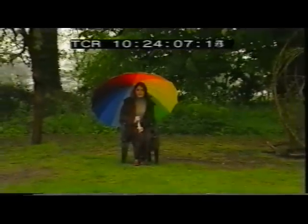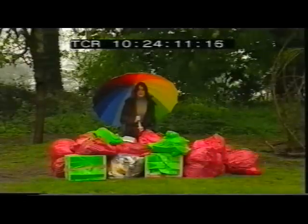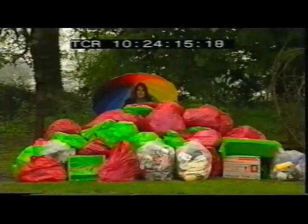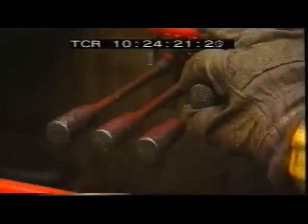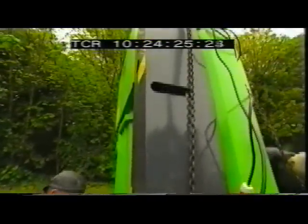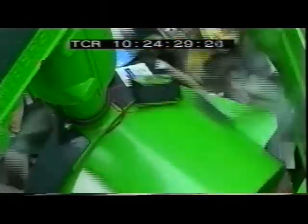Kelsa's clear-out has generated 15 bags of rubbish for the crusher, 24 for charity, and 42 for recycling. That's 81 bags in all. Now it's time for Kelsa to say goodbye forever to a few things that have been holding her back.